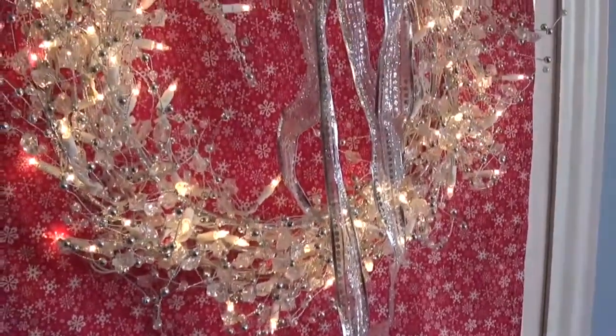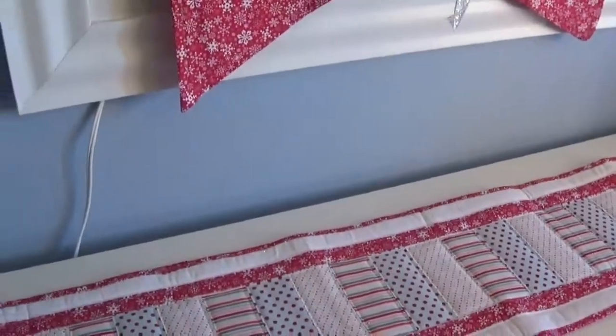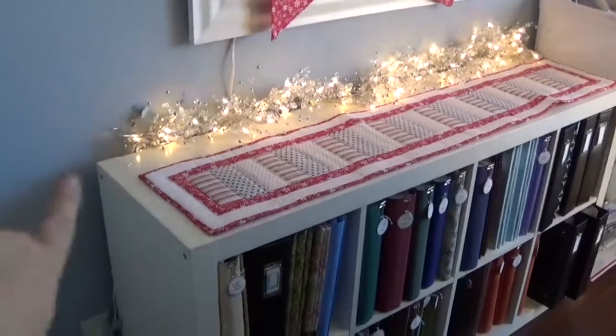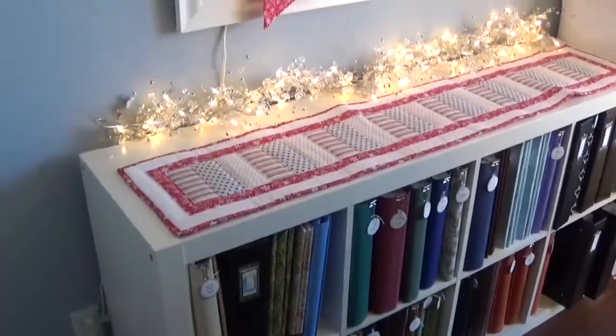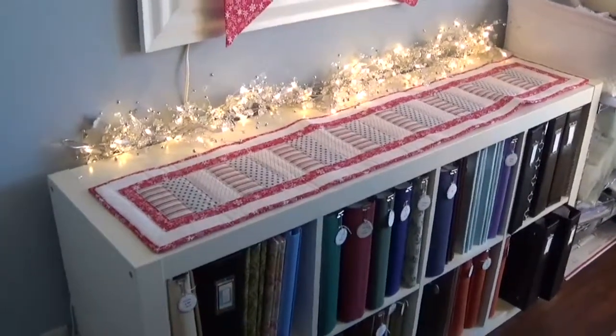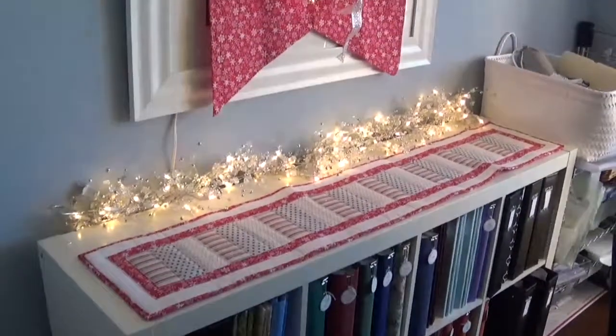Now I have a garland that coordinates with this that I usually run along the edge, so I think that's what we'll do next. So the garland, I doubled it up. Might as well. It's too long for just this length, but I like the look of it doubled.